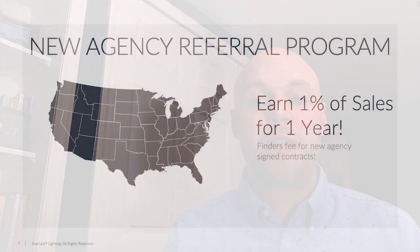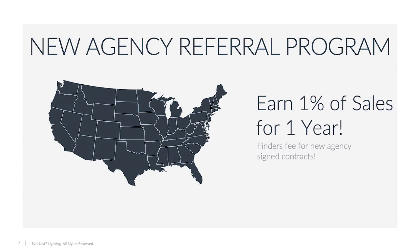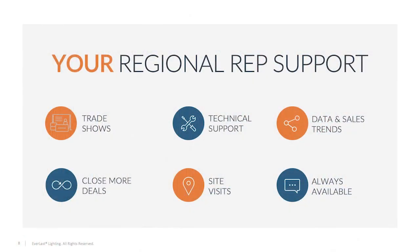So long as there's a signed contract and all the paperwork shakes out, what we're willing to reward you with is 1% of year one sales for that new manufacturer's rep agency. So we think that it's a really awesome bonus. I think that helps incentivize you to make those good recommendations, because we know that it's important for there to be good profile alignment on those new rep agencies.